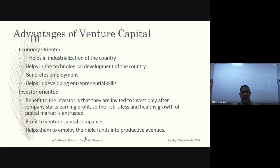Right. Before I go to the advantages of venture capital, some important factors to understand what venture capital is, in very simple terms. Venture capital is a venture capitalist investing his money in the business as equity, not as a loan. The loan has to be paid off, but equity need not be paid back. Right? And there is no immediate return like loans, no interest return. You have to wait till the company is established and generates profit. Until such time, you have to wait patiently.